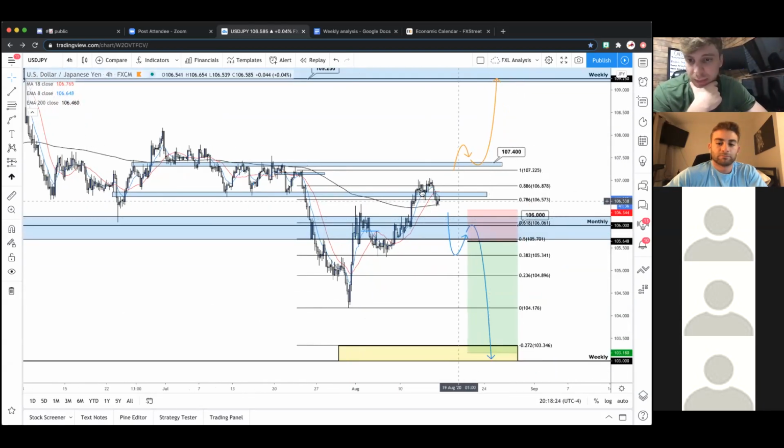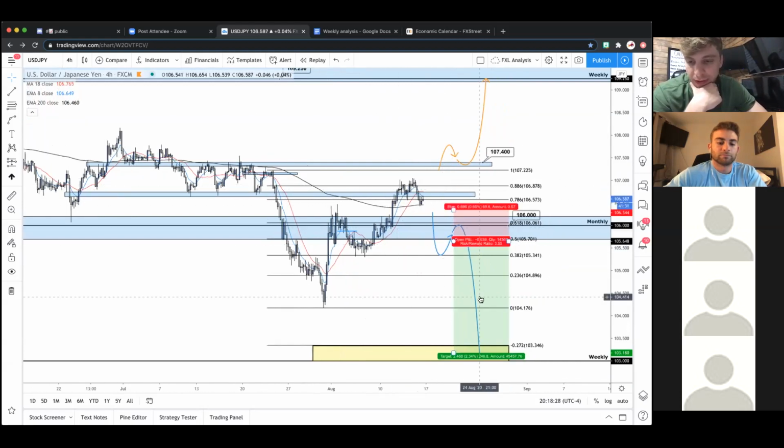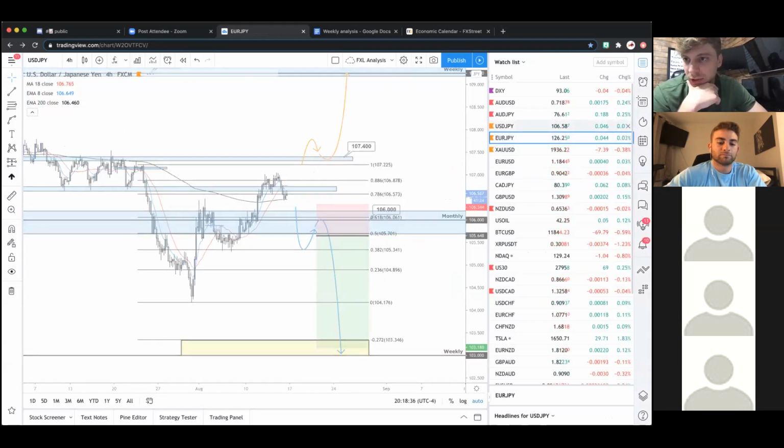It is a pretty deep pullback, but we've seen it before. It could definitely drop and continue lower. So we'll keep you guys updated on UJ. For now, this is what we got. We gotta wait. All right, cool. Next, let's go on to EJ.